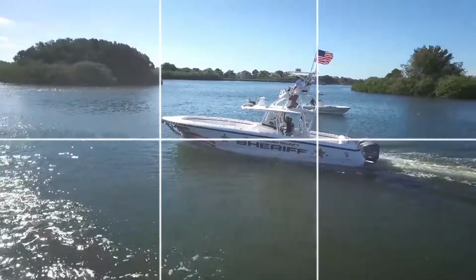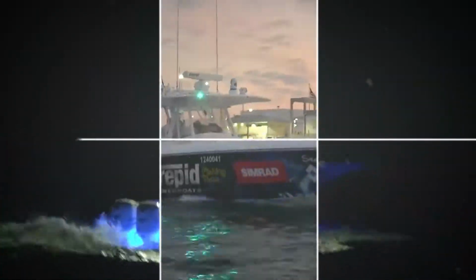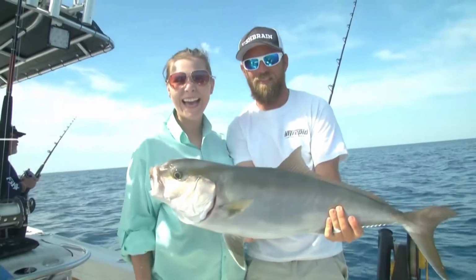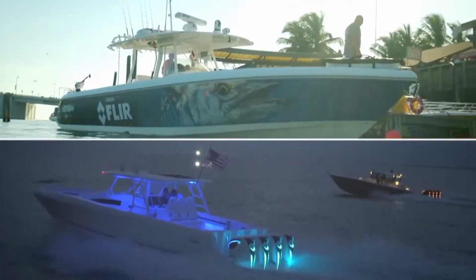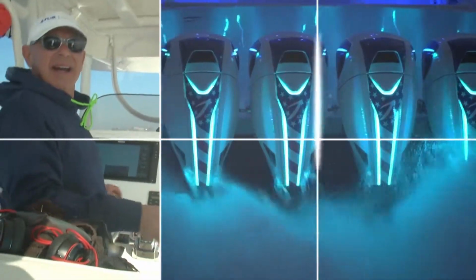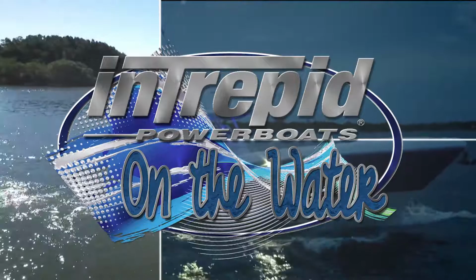The world loves being on the water for sports, for leisure, and for supporting the world's economy. Critical for protecting our nation's ports and for fueling our passions, let's see how one company is meeting the demands of the boating industry. Let's go with Intrepid Powerboats on the Water.